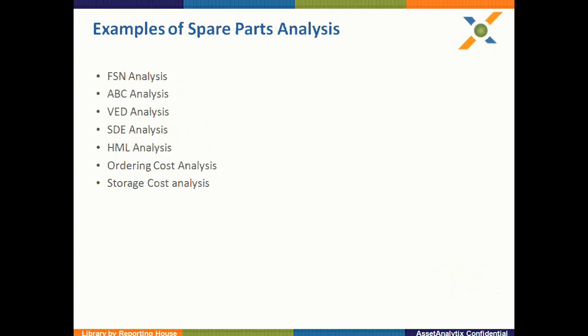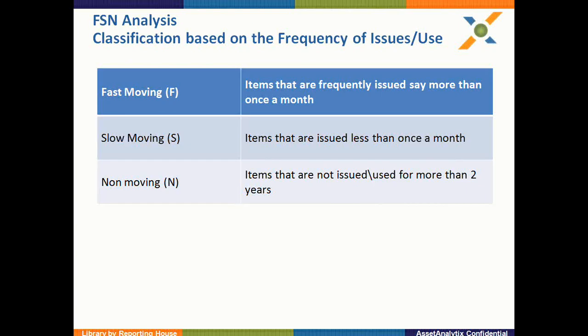Some examples that we are going to go through are fast, slow-moving and non-moving spares, ABC analysis, and we'll talk about VED, etc. So let me go to the actual examples. Let's first get to the definitions of some of these analyses. Why do we do them, and what is the purpose of this type of analysis?